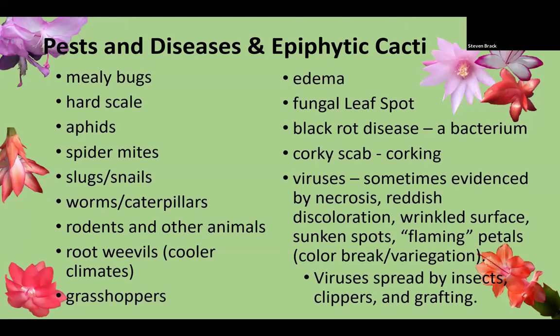What is that? Edema is kind of a mottling, and it's almost like blistering. You get that when the plant has been too wet for too long. It may have survived the wetness, but it causes the stems to have too much water in them, and sometimes the blisters are kind of soft. The plant still blooms, it's still good, but... Yeah, I was going to say bless it and chuck it.